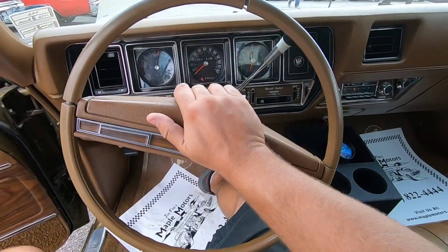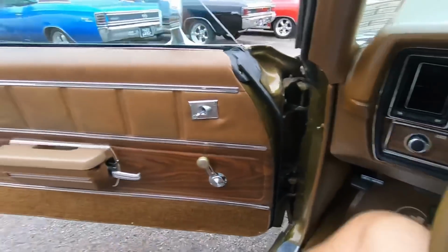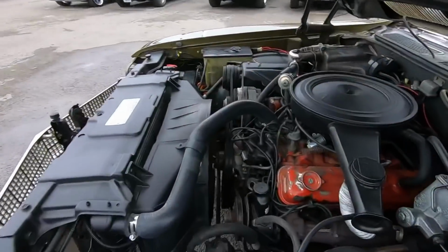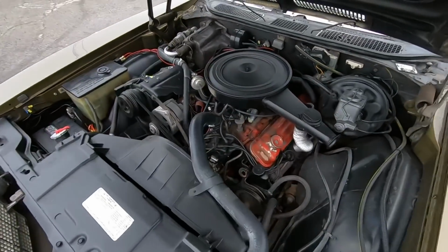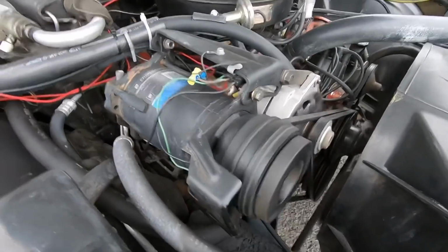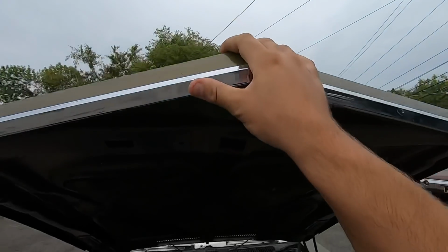All right, let's try that horn out. Oh, yeah, it does work. You gotta push the little side buttons there. Good deal. See, your compressor's running over there. It is. Motor's nice and quiet. Gonna go ahead and take the hood down here and see how it lines up.